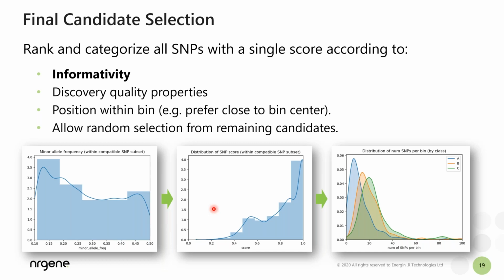As for any big data analysis, you want to allow some random selection so that you don't bias your selection too much on things that perhaps are correlated with the ranking that you have applied. So after we've done this ranking, we've basically divided those SNPs into 3 quality categories, A, B, and C, and those are the distributions of the different categories per bean.